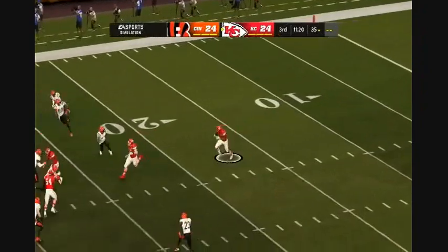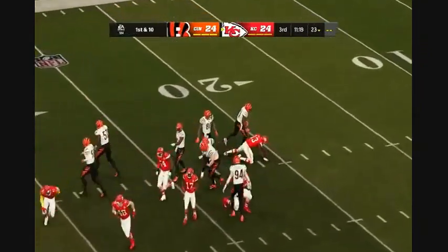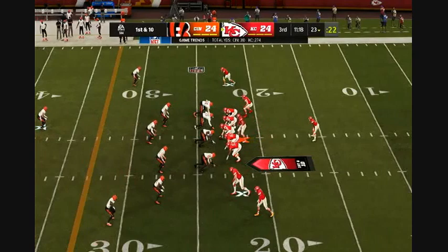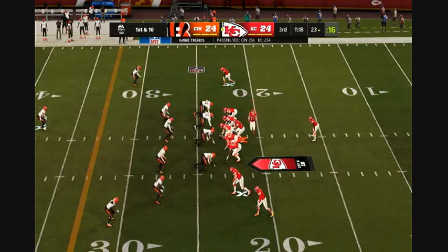Taken at the goal line. And makes it across the 20 as his guys will set up shop at the 23-yard line. The Chiefs offense about set to begin this drive. Their halftime lead now evaporated. We're back to level following that touchdown a moment ago.